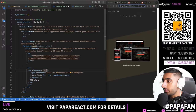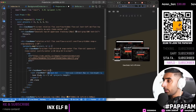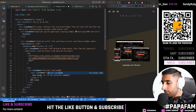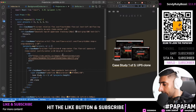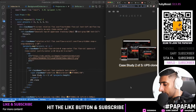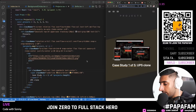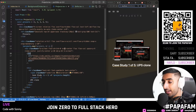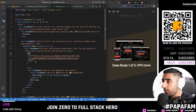For the H4, I'm going to do text-4xl. Awesome. And font should be semi-bold. Nice. And then we're going to say text should be center like so. Good stuff. Looking amazing so far. And if you're wondering, on a computer, yes, you can scroll it at the bottom right there. So you don't have to worry about not being able to scroll at any point. I had that feedback once, so I thought I'd fix that in a lot of the builds.